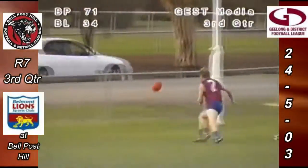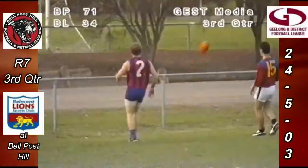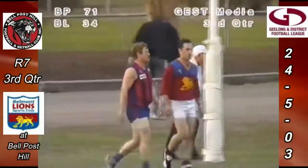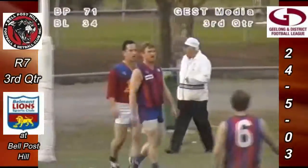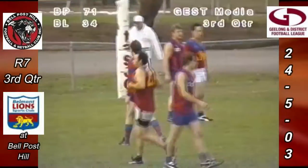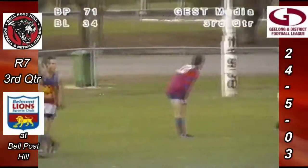Burley punched it on. Gave it a big thump. 40 metres towards the boundary line. And Connolly couldn't keep it in. And it will be a boundary throw in the left forward pocket for the Panthers. It was good thinking by Burley. He knew that the tackle was immediately behind him. He grabbed it and tried to get a kick, and the big punch gained them 35 metres.